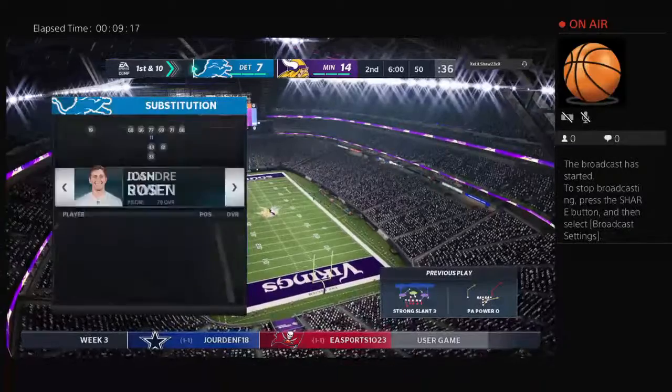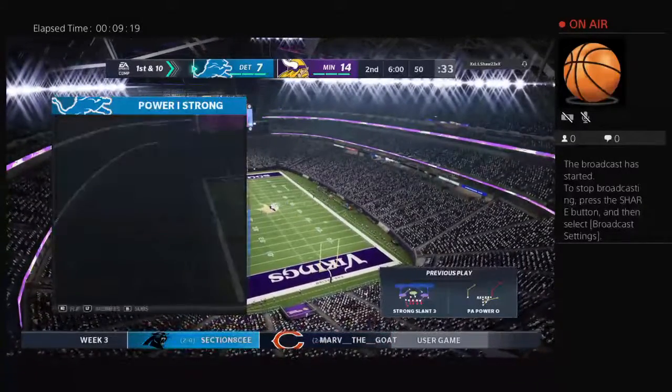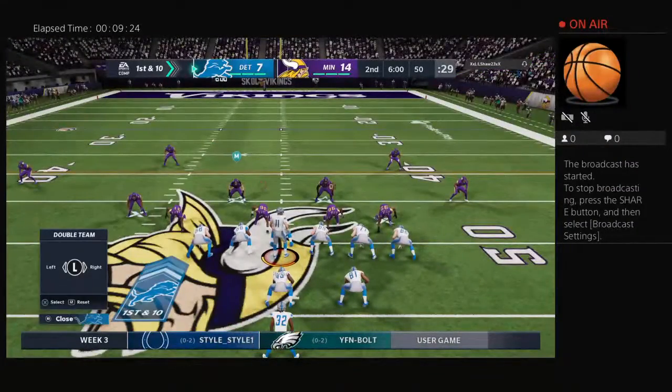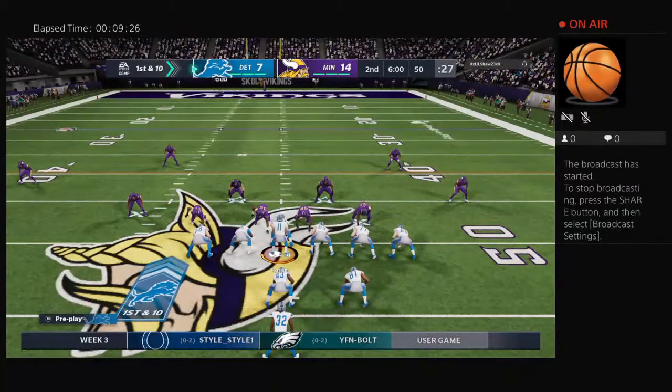Here's Swift. And he's going to be stopped up at about the 47-yard line. Give him 3 on first down. It'll set up a 2nd and 7.